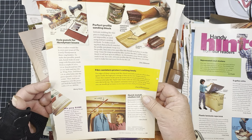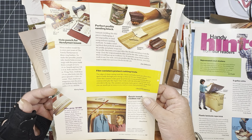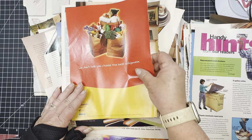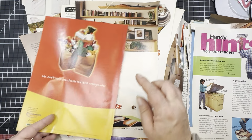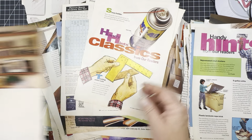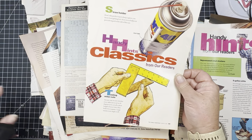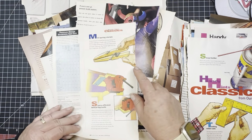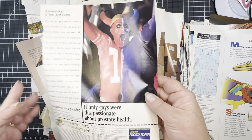I don't know why I took this one. Maybe I just accidentally tore out 2 pages at one time. This one we're going to put in background. I already told you why. This one background. This one is fussy cut. This one I thought was cute with the little... I don't know. This one was funny.